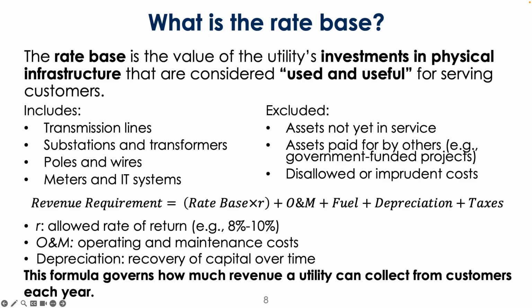So the disallowed or imprudent costs, I'm kind of alluding to this. But the reason why it's very compelling for a utility to want to increase this rate base is right here, because of this formula. We have this equation: the revenue requirement is equal to the rate base times a parameter R, which is the rate of return, plus operations and maintenance, fuel, depreciation, and taxes. Okay.